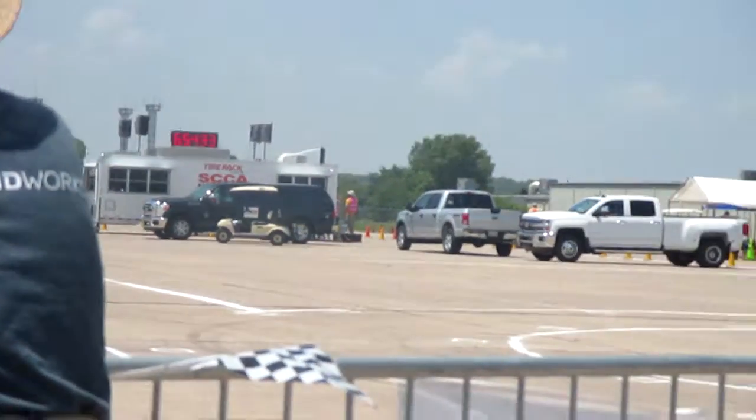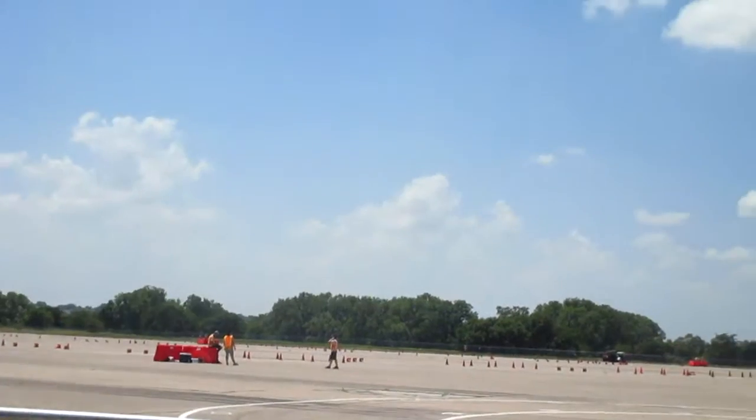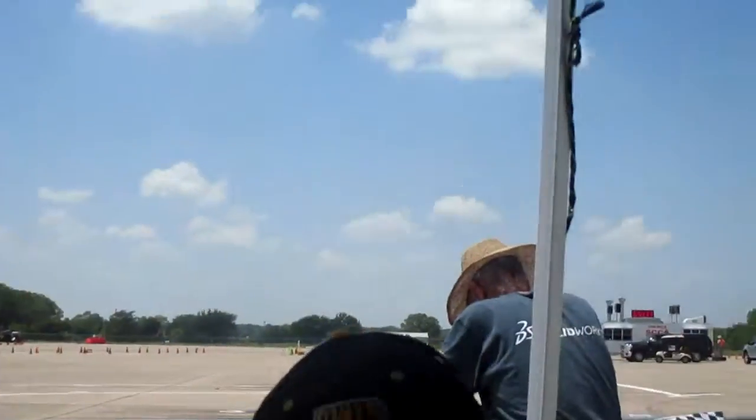Actually, we just have a five-cone slalom right before the finish. Wow. 65. Yeah, that sounds right. And the fastest time is 65.433. And the radios are quiet, so we've got a new quick time. Car number 25 with a 65.433.